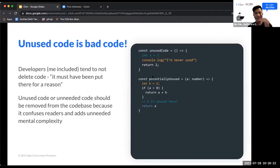So I know debuggers exist, but sometimes I tend to just console log for the ease of it. And if we don't remove it, it's confusing. People might look at it and go, hey, what is it console logging here? Was there a reason? Maybe there's no reason. Maybe you just want to log the state.